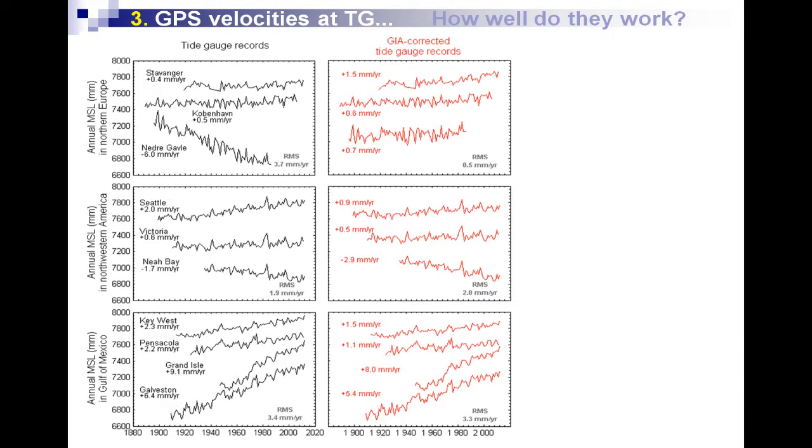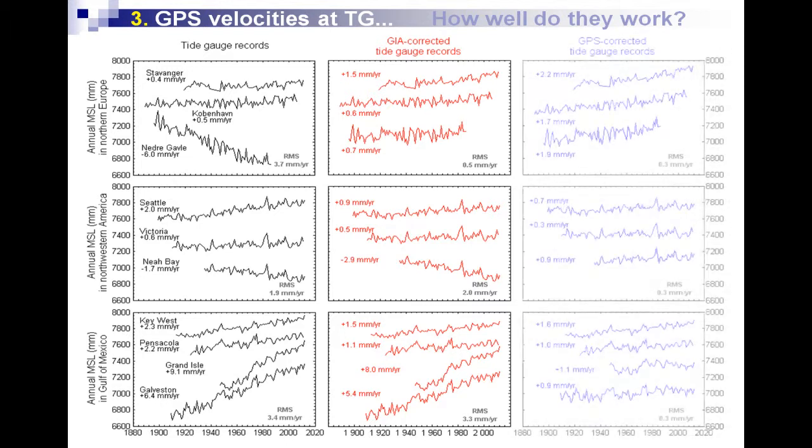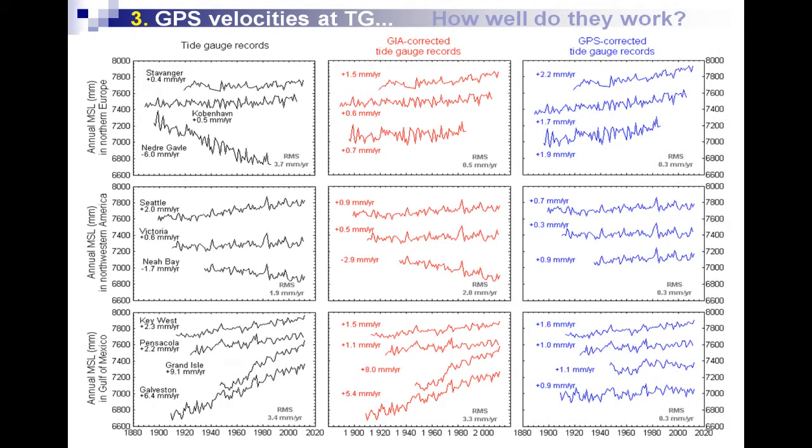So what I was going to say is that it's not surprising that the GIA corrections are not performing well in these two regions, whereas it is performing quite well here, since the scatter has reduced. But these two regions are dominated by other sources of vertical land movement, here tectonics, and here sediment compaction and fluid extraction. And what we got from our GPS velocity field, you can see, is a very nice reduction in the scatter of these trends in each of the regions.